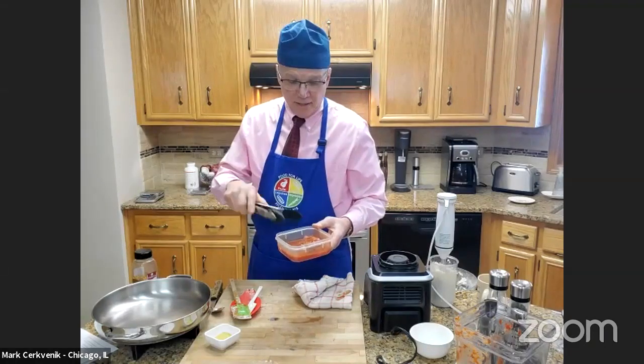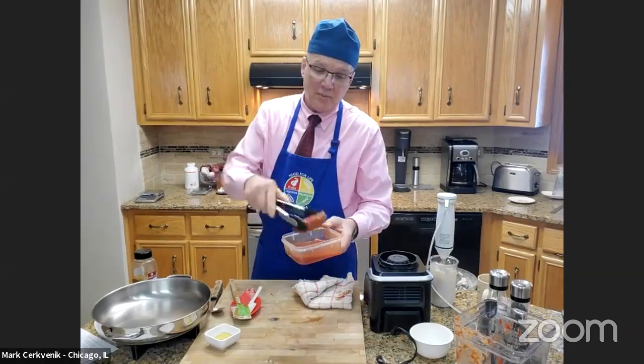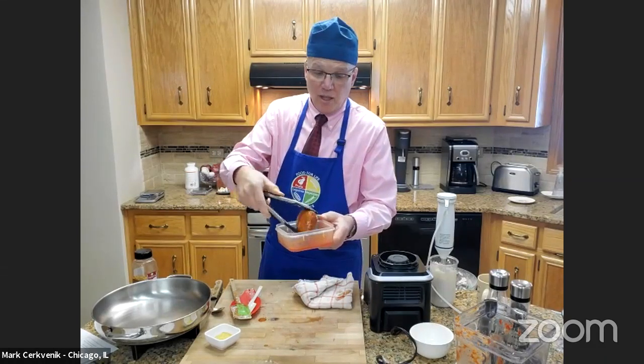Now, you want to marinate your steaks for about 4 to 6 hours in the refrigerator. Turn them a couple of times. You can even marinate them overnight, so make them the day before. And then what you're going to do, I've got one made here that's been marinating. This has actually been marinating for a couple of days, so it's no big problem.